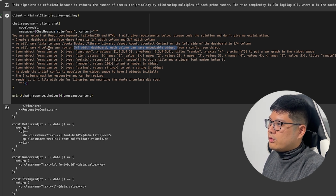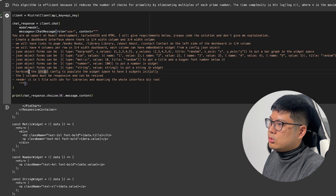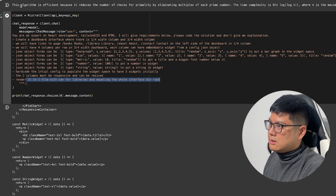And on the 3/4 width column, I want 4 columns per row, and I want to put a widget in each one that's controlled by a config object. And then here I describe what the JSON config objects are. And then I want it to hardcode an initial config and then populate 5 of the widgets. And then I want the columns to be responsive. And just for simplicity, I want it in one file with CDN. So let's run it.